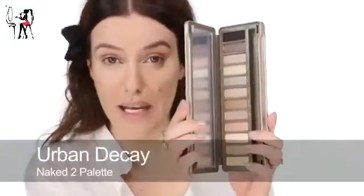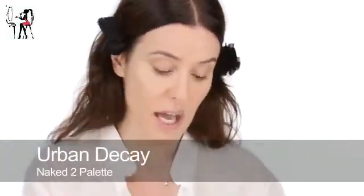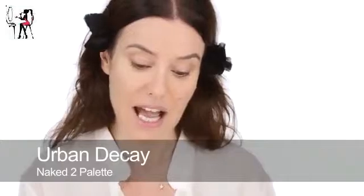So using something a little bit darker, especially around the socket line or the puffy areas, really pushes them back and helps to define the eyes a lot more. I'm going to use the Naked 2 palette, and I'm going to use the matte shade Tease and Busted, which is kind of a dark smoky colour.